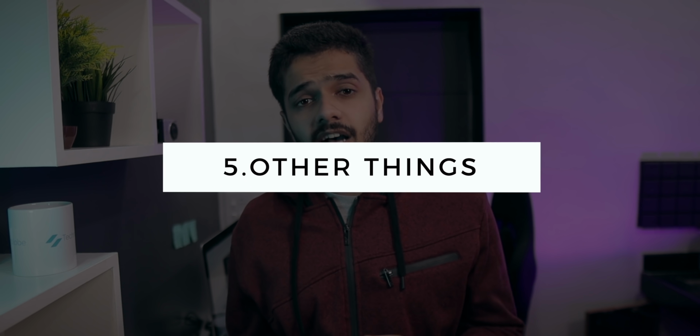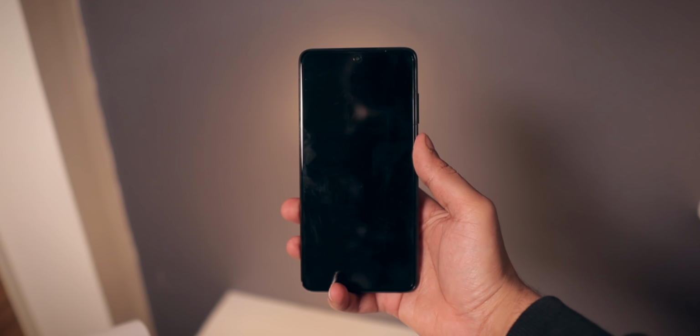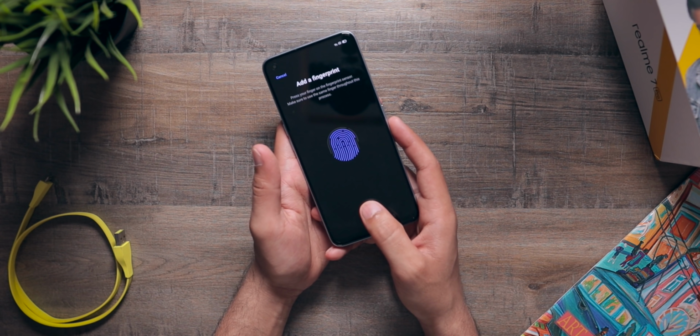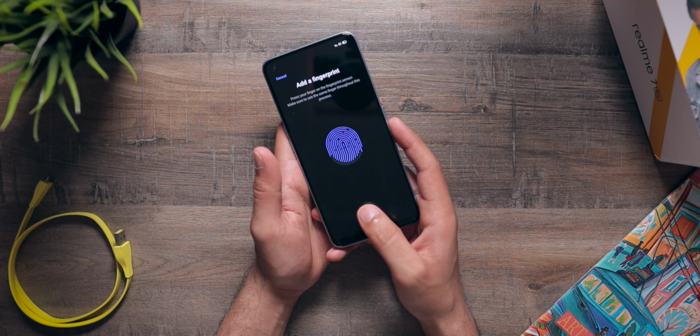This gets me to the last point, and that is other things. In that, the first point is fingerprint sensor. Poco X3 comes with a side-mounted physical fingerprint sensor, and Realme 7 Pro comes with an in-display fingerprint sensor. The fingerprint sensor is better on Poco X3, it is faster and more accurate. I have faced a lot of issues with the fingerprint sensor on Realme 7 Pro, and that's maybe because this is an in-display fingerprint sensor.